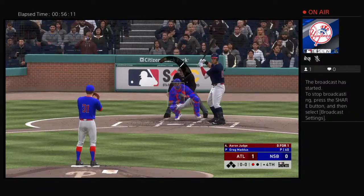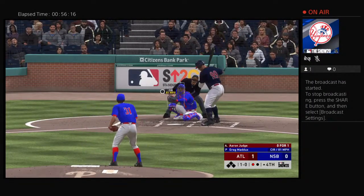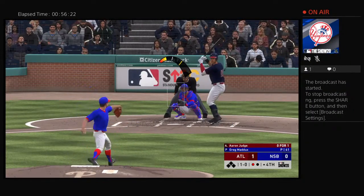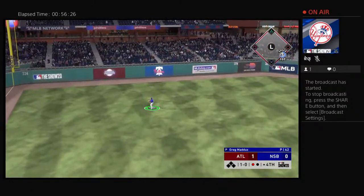Standing in, Aaron Judge, who was a strikeout victim in his first try. Yeah, and kind of shocked he got blown away with a fastball. You could tell he was late on that one. And we'll see if he tries to cheat to something this AB. On a line, that's a base hit into left field.